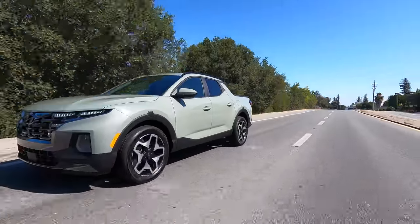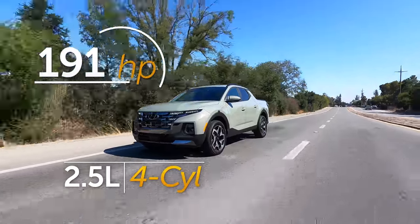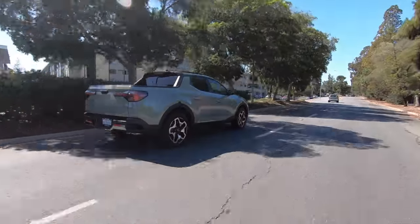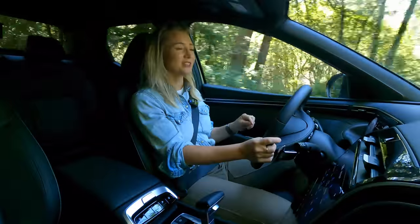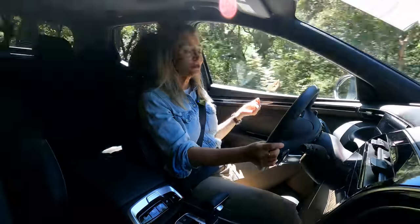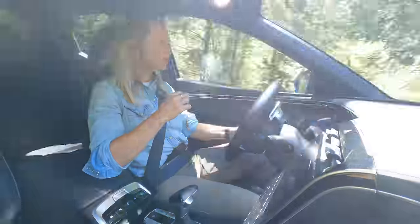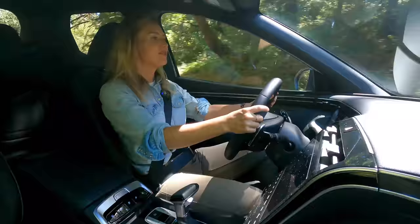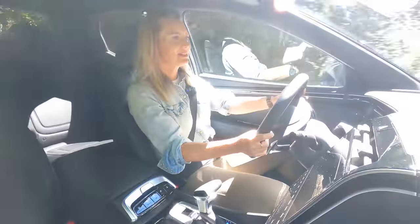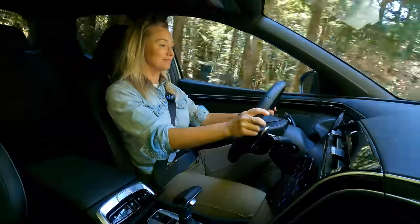The Santa Cruz gets the choice of two engines. The standard is a 191 horsepower, 2.5 liter four-cylinder that uses an 8-speed automatic transmission. The Santa Cruz that I'm driving has a 2.5 liter turbocharged four-cylinder engine in it. It makes 281 horsepower, 311 pound-feet of torque, which gives you plenty of giddy up. I mean, this little thing does not feel underpowered at all. There's a little bit of turbo lag, not too bad, but that torque number is really impressive, and when it's set up and equipped properly, you can tow up to 5,000 pounds.